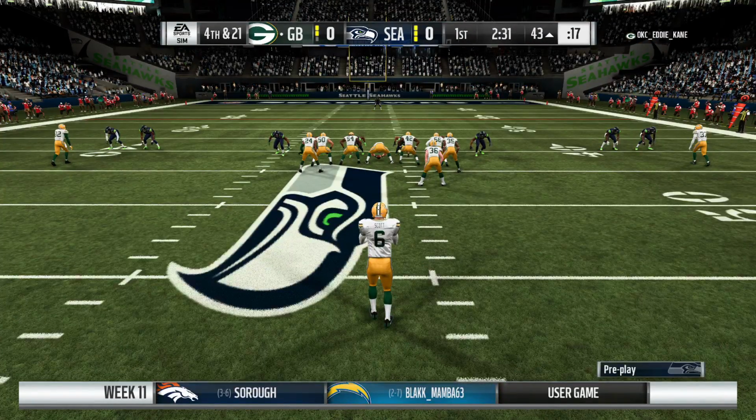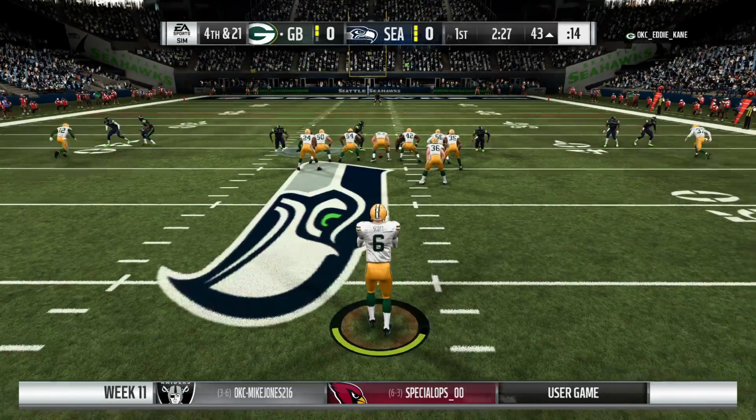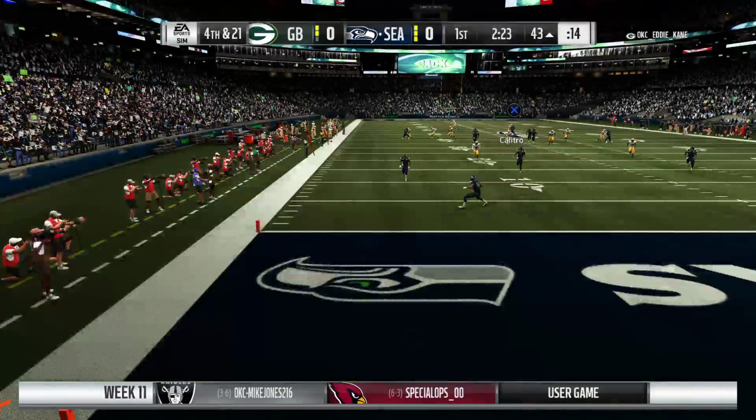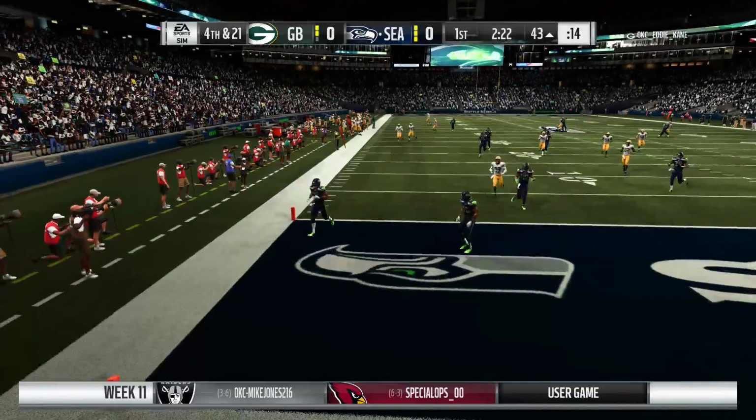On fourth down, J.K. Scott ready to punt it away. Back deep, the dangerous Tyler Lockett. He was only asked to punt once in the victory last week as he sends this one away.